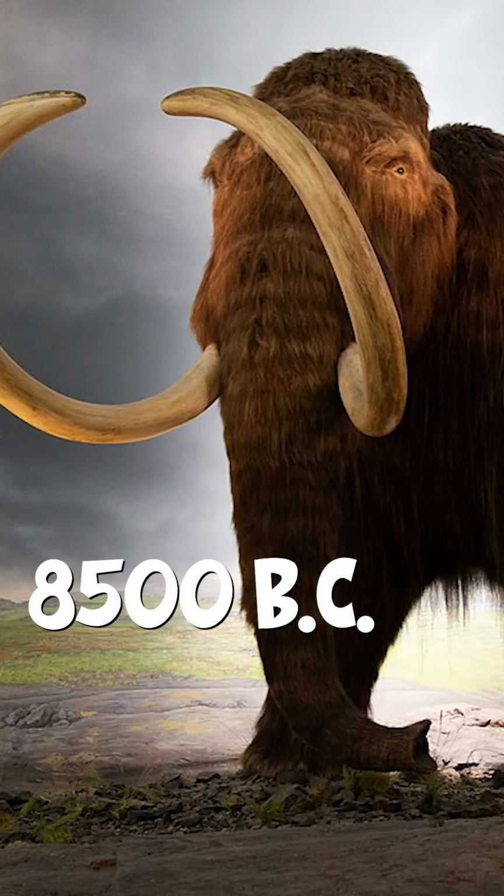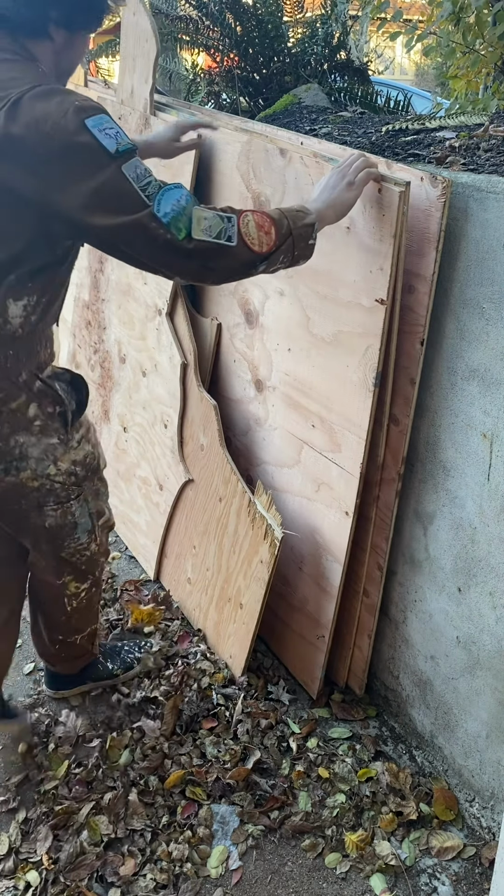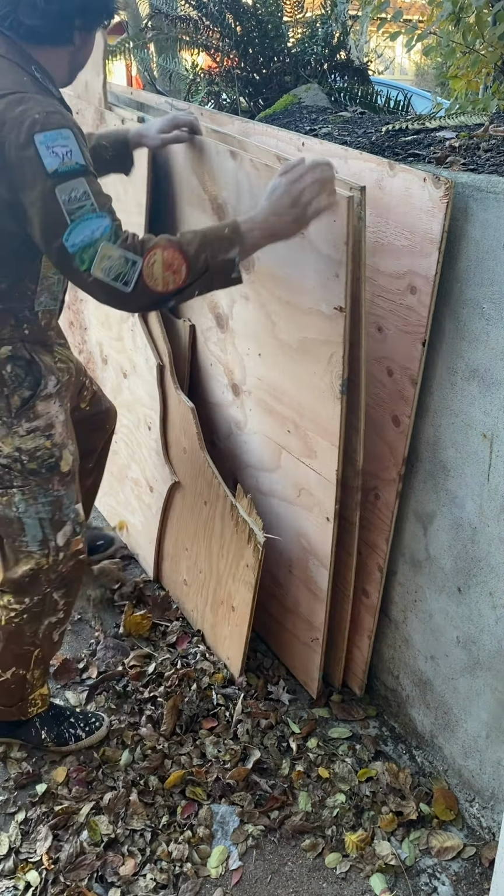And here we are. Day 1 of the A to Zoo's Expedition Extinction. We're gonna go chronologically for this. So let's head back to 8500 BC, when the last of the woolly mammoths roamed this earth. Believe it or not, the woolly mammoth lived on our planet only 10,500 years ago. Sadly though, due to overhunting and climates getting warmer, they went extinct relatively quickly.